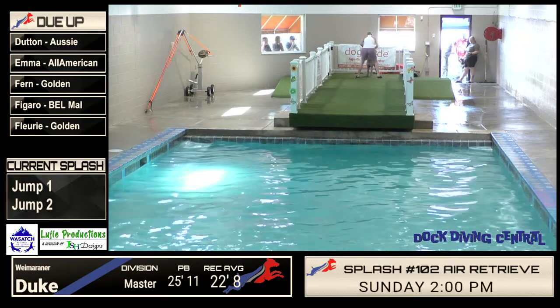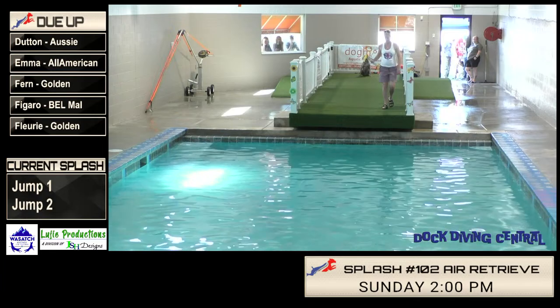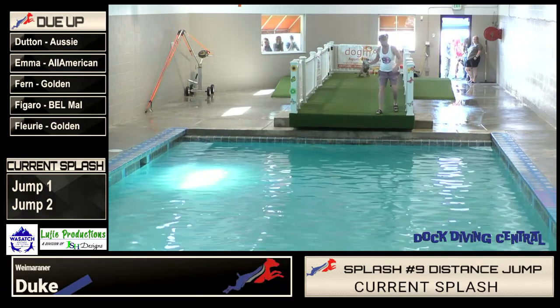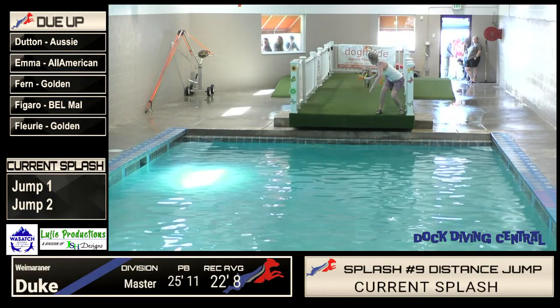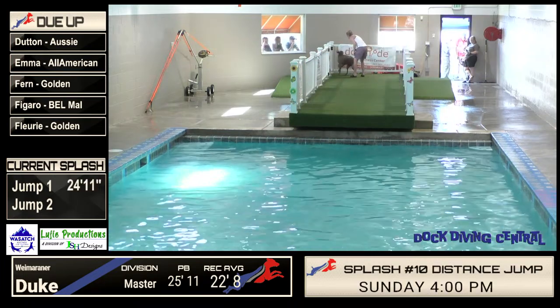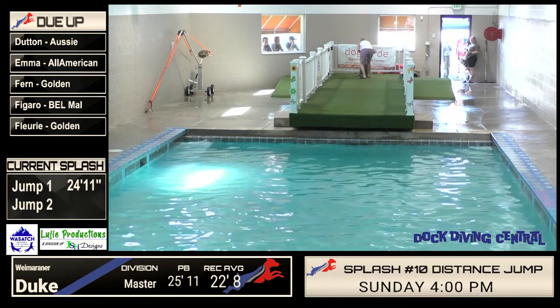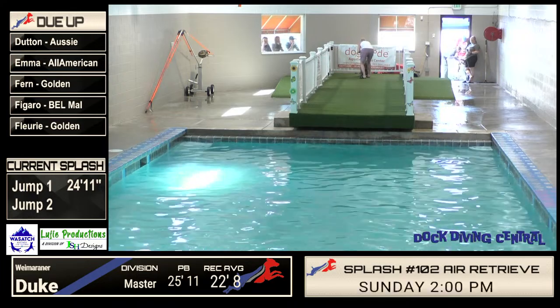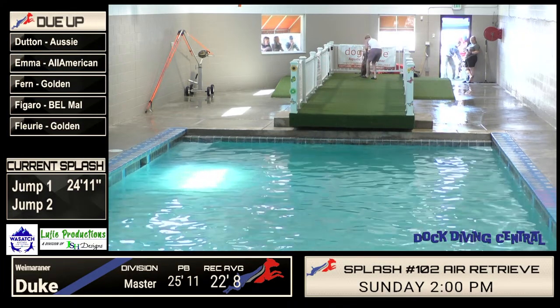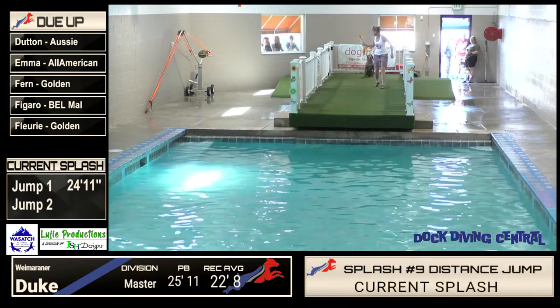Good boy, Duke. As always, perfect handling by Janae. Big midair grab for Duke. Number 2 coming up. Multiple 25-foot jumps already this weekend for this team. One thing you can expect from this team each and every time, perfect handling by Janae, big mid-air grabs by Duke, and always right around that 23 to 25-foot area.